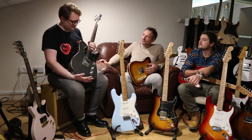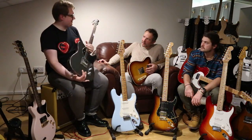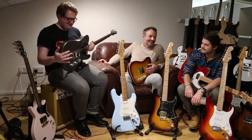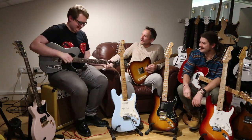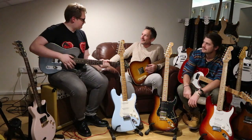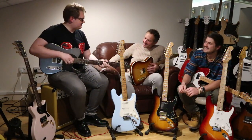I've seen it called several different things. It is a gunmetal grey, isn't it? Although I do like the thought of it being called Viking metal grey. Oh, it's really silly. Viking metal. But then you can't play that because you no longer have your beard. I look like I should be playing country on it.